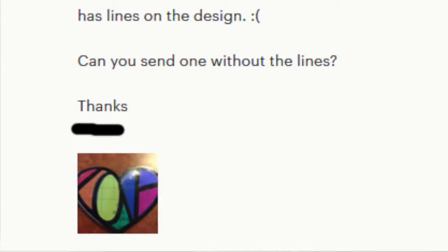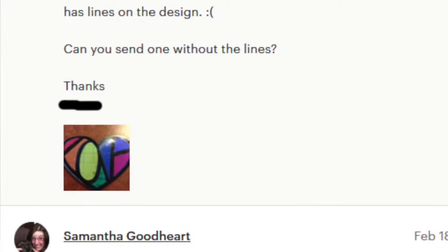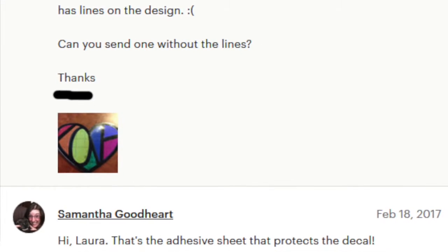Mind you, this is a message, not a review, but they messaged me and basically said, I don't know what to do. The decal came with lines on it and I don't know how to get them off. And I messaged them back and I was like, that's the adhesive sheet. There should have been instructions. I'm so sorry. And then I explained what they should do and they messaged me back and everything was fine. But you basically want to tell them to message you first if they have any problems with anything, because that handwritten stuff is what they're most likely to read.